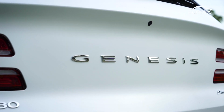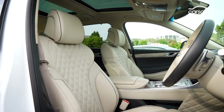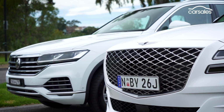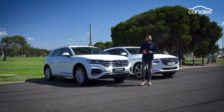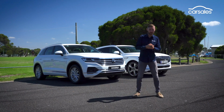The GV80 has a more luxurious interior, a better engine, cushier ride quality and a quieter cabin. But it's simply not $25,000 better than the Volkswagen. Genesis has done a cracking job with the GV80, but for a fledgling brand that must attract new buyers, it needs to be closer in price to the Touareg than its German rivals. And that's why the Volkswagen wins this battle, and why it's still the best value for money large luxury SUV we've driven.